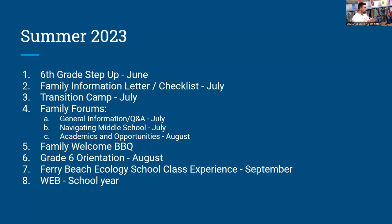And then the last one in August was centered around academics, what the academic picture looks like in middle school, the types of learning to expect, what rigor means to us, things like that, as well as opportunities that middle schoolers will have for things like clubs, athletics, and involvement with the community that is different from what they would expect in elementary school.